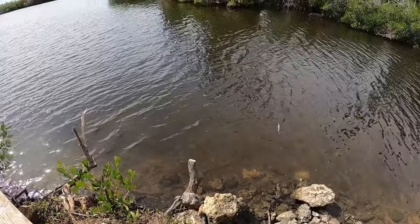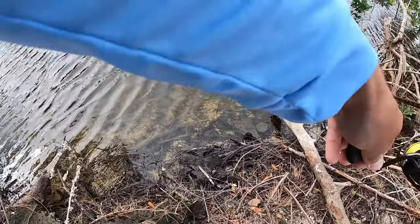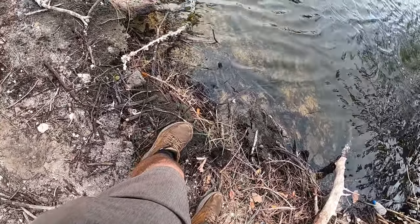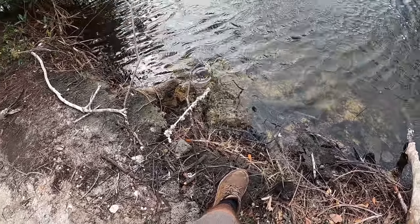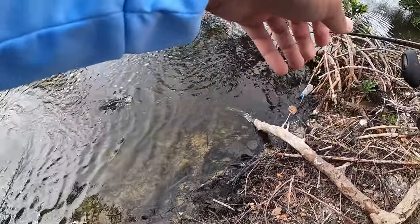I think I might try the shrimp to see if it's good. This snook just came out of nowhere and just destroyed my shrimp. Yeah. Destroyed the shrimp. Oh, yeah. Not a massive one, but he's fun size. He's definitely the biggest snook of the day for sure.